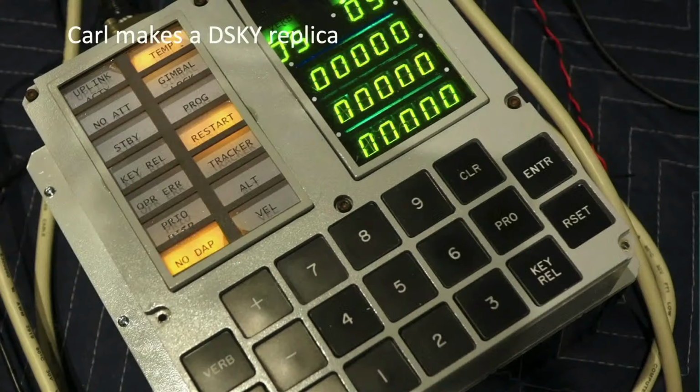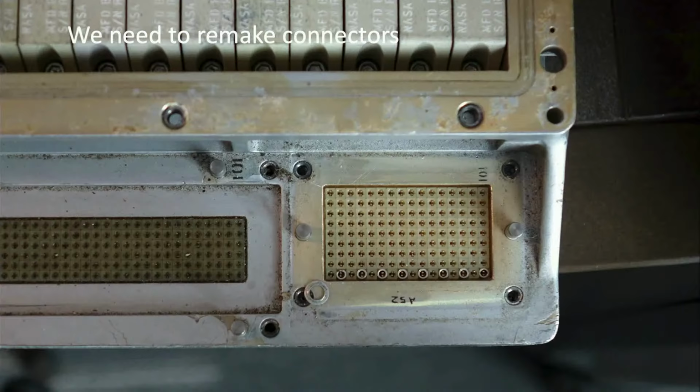Carl gets busy. He's our props extraordinaire. So he makes a replica DSKY. We couldn't use any of the commercial ones because we have to hook up to a real DSKY, not to a modern computer. And then a problem that we have all the time with all hardware is the connectors. This is made with a weird connector system, Malco. Malco pins, they're called Malco Mini Wasp.